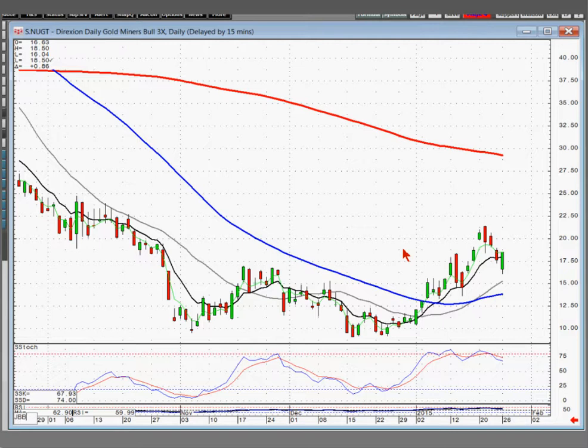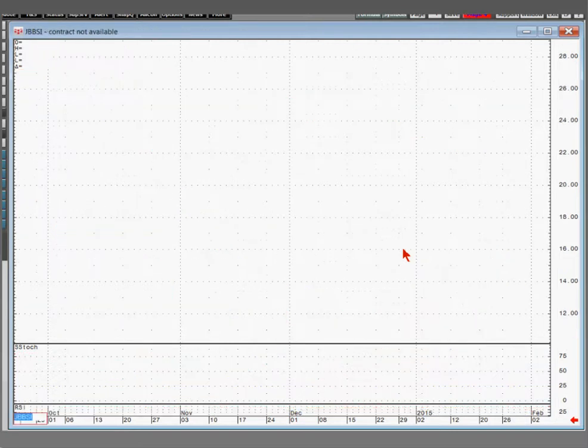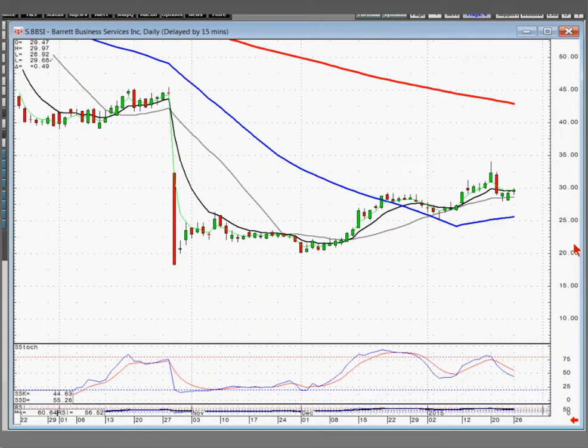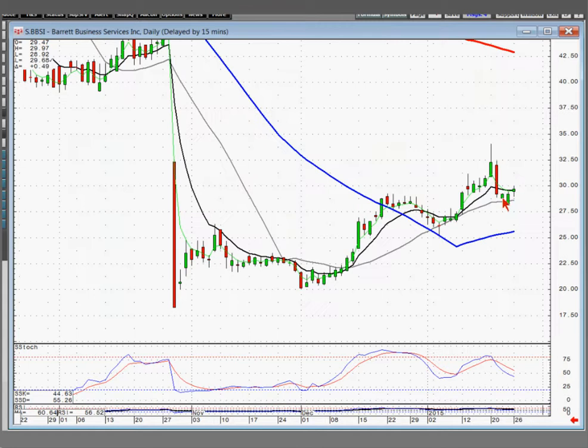You exited BBSI. Yes, you should have been out of this one, probably on this day right here where it didn't open positive and trade positive. But now you look to get back in it. So if you got out at 28.5, and you have to get back in at 29.70, it's because you're getting out when it looks like it's time to get out and getting back in when it's time to get back in.